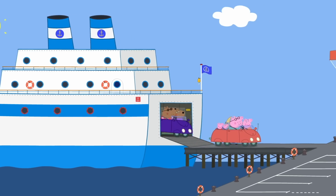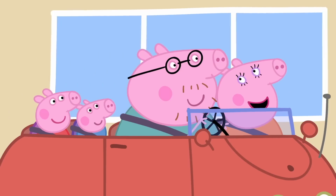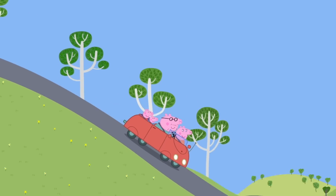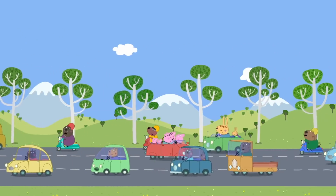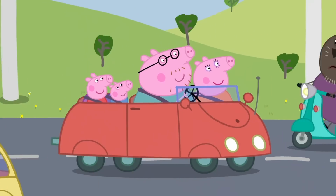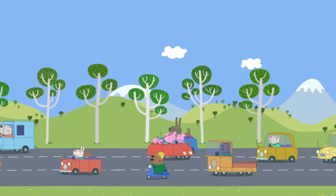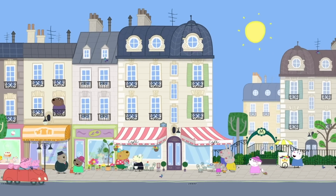The ferry has arrived in France. Remember, Daddy Pig? They might drive differently here. Oh, driving is driving, Mummy Pig. You see, it's just like driving at home. Cochon de la roue! Hello there. Hello. Peppa and her family have arrived in Paris.